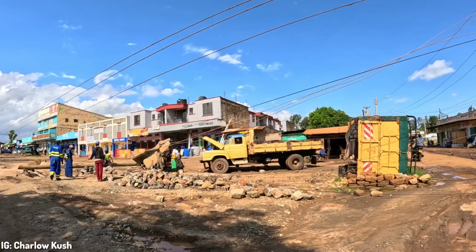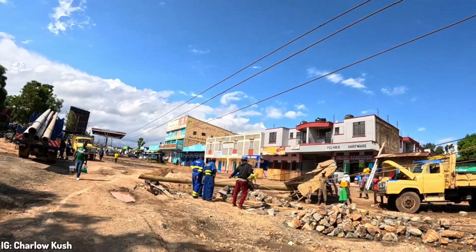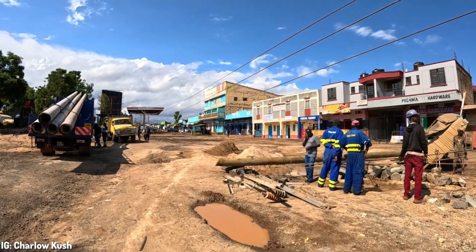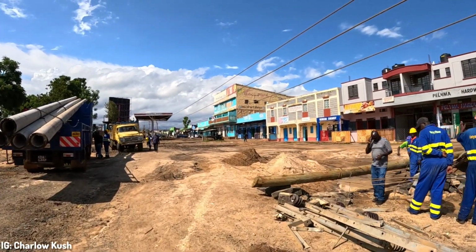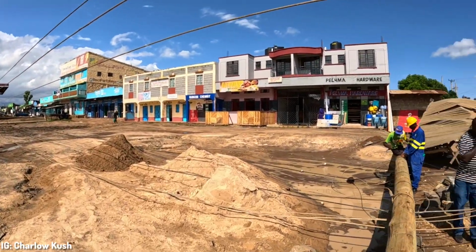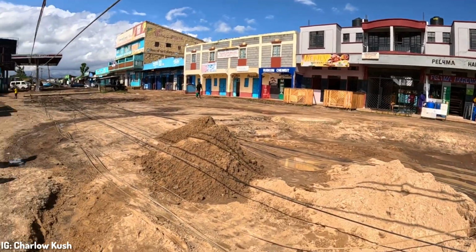So guys, this is how the rain has messed electricity. I don't know if in your country electricity has been affected by the rain, but here this is the mess right now. But running all the way from the other side of the town, at least they are trying to fix it right now, but I know it's still hectic.